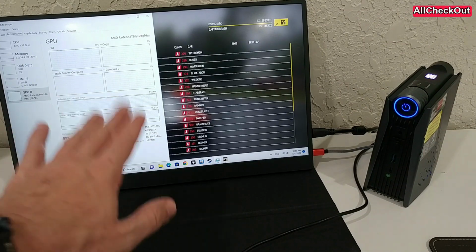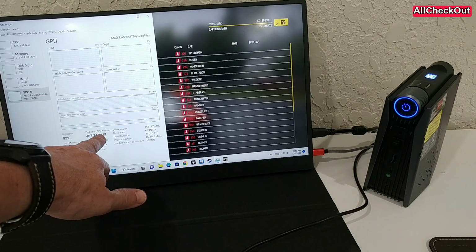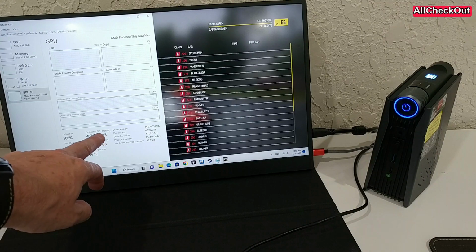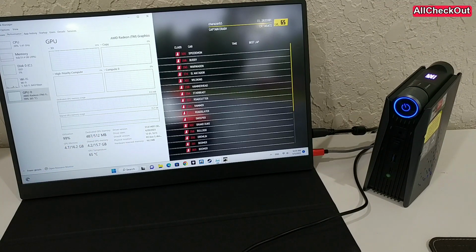But what I've noticed here in the task manager, we see only very little dedicated GPU memory, and I've double checked and it looks like this is really the case. Only 512 megabytes dedicated GPU memory, and this mini PC is actually sold as a gaming mini PC. So I was really wondering if this thing is really working or not.